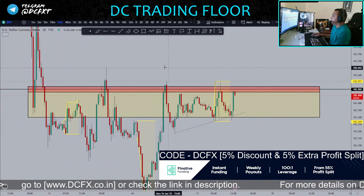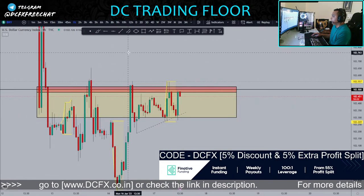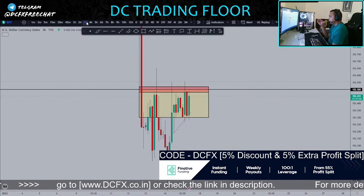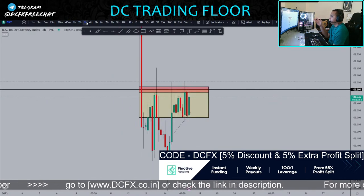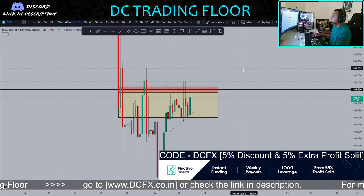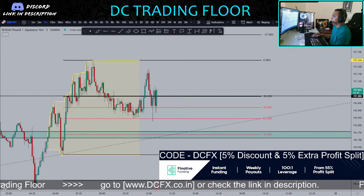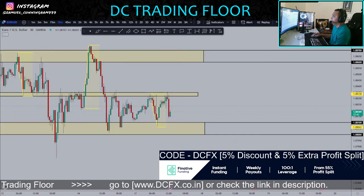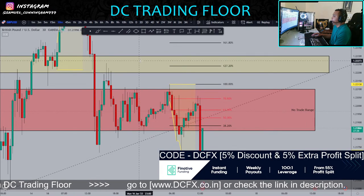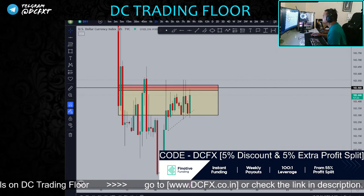Looking at the DXY, we have come back up to the top of the range. Here's where we find out whether we're going to break the resistance or not. So this 2-hour candle is going to be crucial to finding out whether DXY is going to continue or not, which could give us some form of retracements on some of these pairs. GBPUSD is coming right back up.